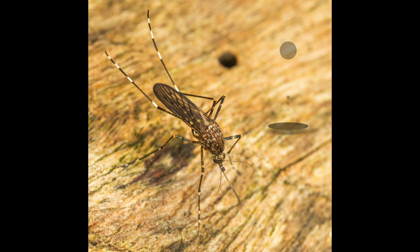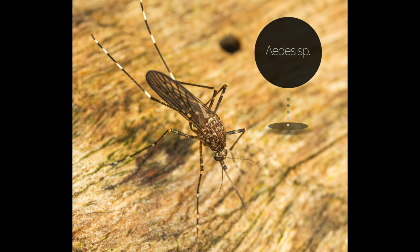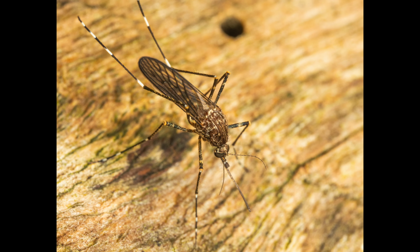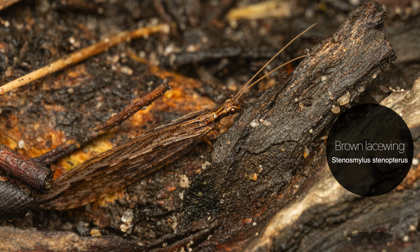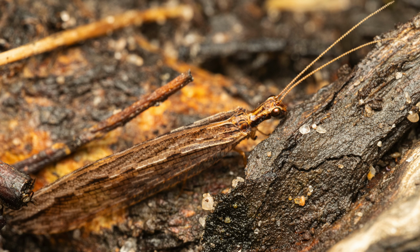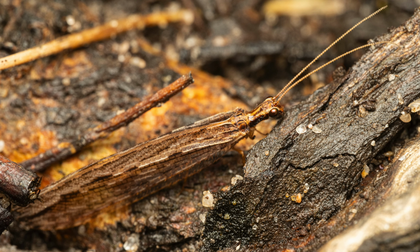I also managed to grab one portrait of a mosquito that belongs to the genus Aedes, that is a virus vector, for example, for Japanese encephalitis, so it's better to stay away from them. In the middle of the road, I also stumbled upon a lacewing that was completely camouflaged and blended in with its background extremely well. I couldn't capture a more detailed stack shot at higher magnification because it was very skittish and flew away when I got close.